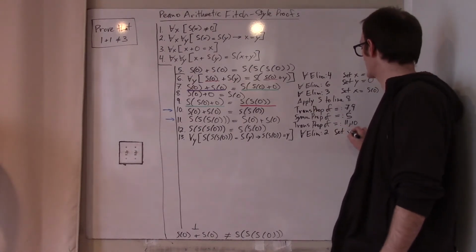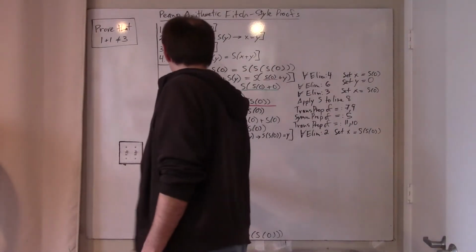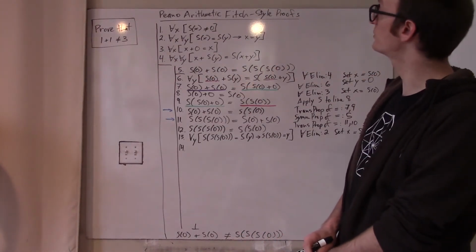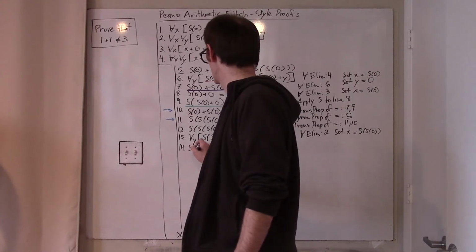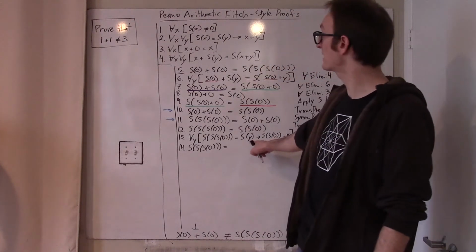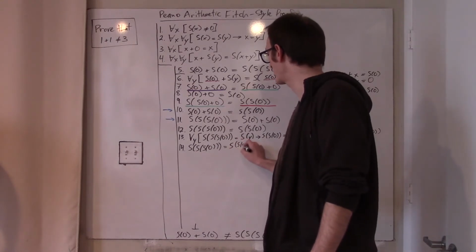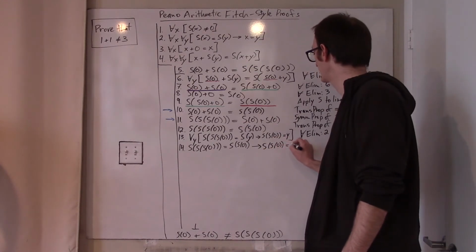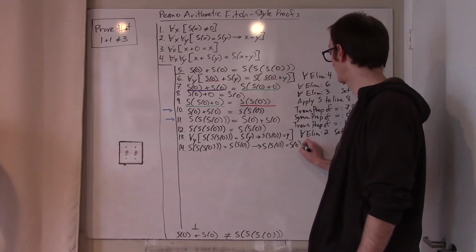And what did I do is I set x to be 2. So s of 0. Okay, and now one more time I want to set y to be 1. So I get s of 0 equals, I stick 1 in for y, so in place of y I put s of 0, and that implies s of 0 equals, what did I say? Plugging in 1 for y.